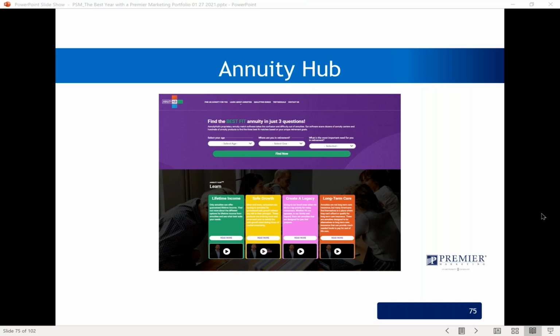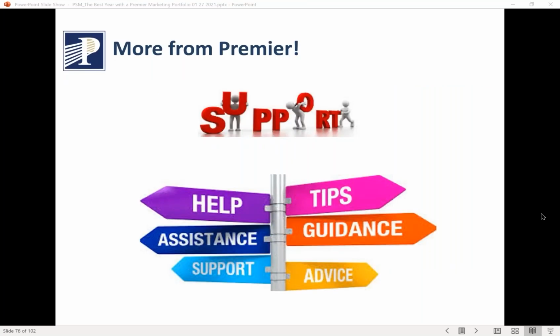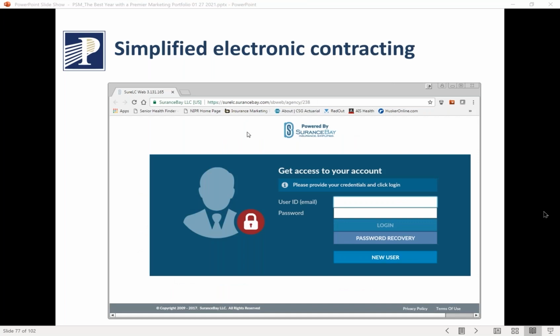Awesome. And it also makes a really nice entree into the next section of our presentations, where we speak to what is that additional support that you get from Premier, and why do you want to offer all these different programs through our organization. And I think some of the simplest things is how we start, and that is the availability of using the SuranceBase software to create an agent profile and contract electronically with multiple products.